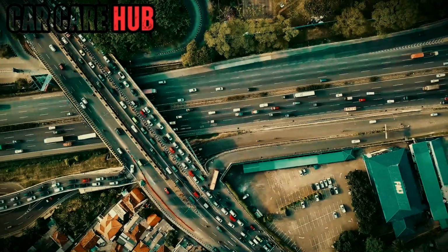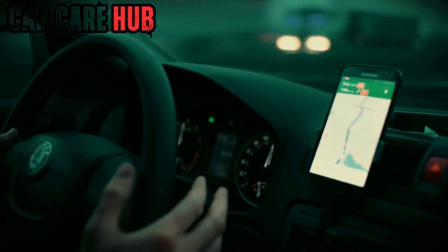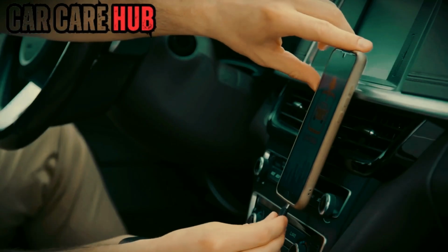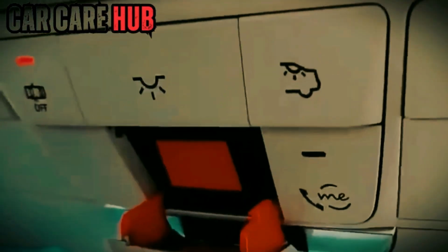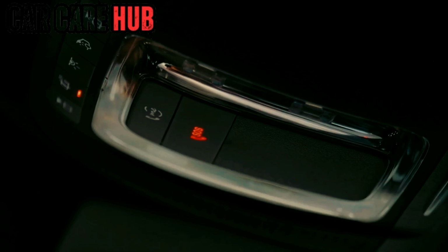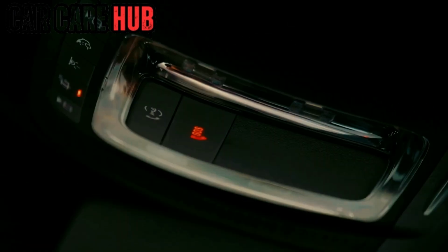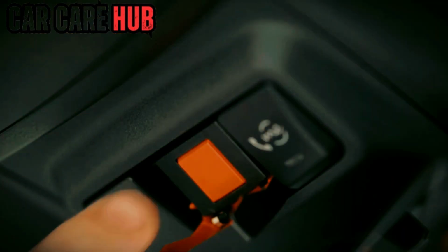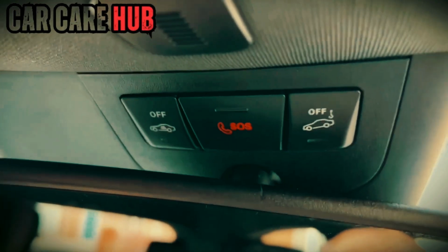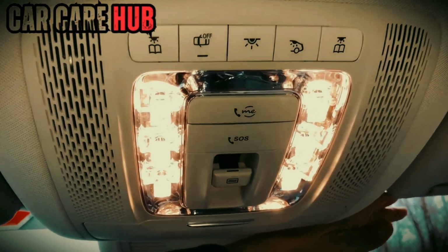Secret number 8, hidden SOS button in roof. You're on a lonely road and something goes wrong. Phone has no signal or is dead. Look up at the roof console, there's an SOS button that connects you directly to Mercedes emergency services through the car's own built-in cellular connection. It works even if your phone is destroyed. The moment you press it, they receive your exact GPS location. In a serious crash, the system can even trigger automatically. Know exactly where that button is before you ever need it.